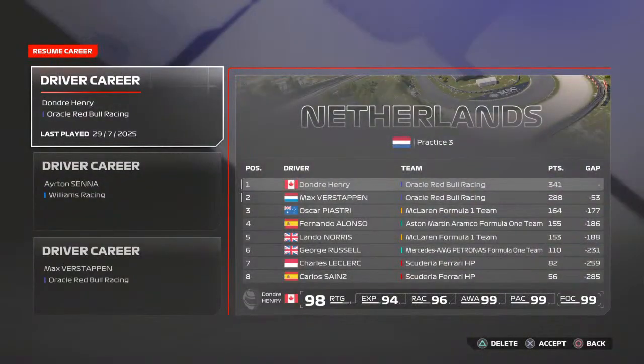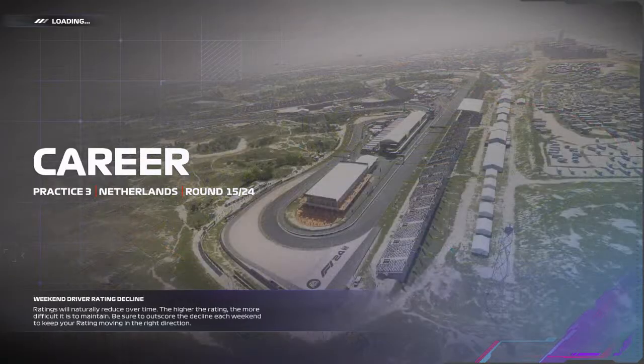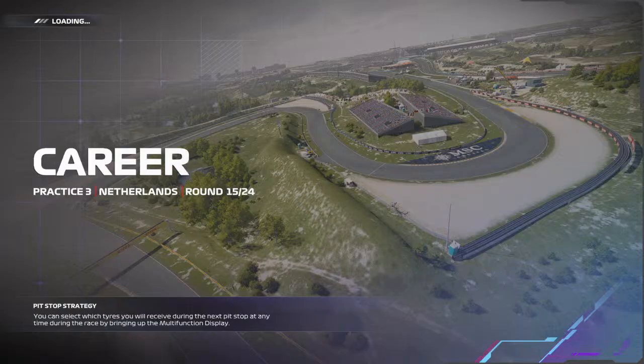We're heading to Zandvoort, Netherlands. This is the home race of Max Verstappen. This is his home Grand Prix, as well as the last race I did in Belgium. So technically he has two home races. But this is his actual home race. Belgium is just like a featured home race, if that makes sense. Technically he was born in Belgium, but he represents the Netherlands as his home country.